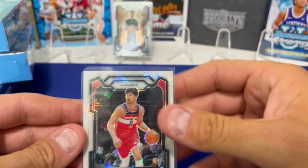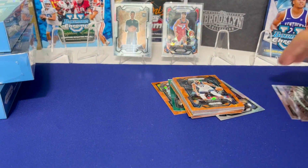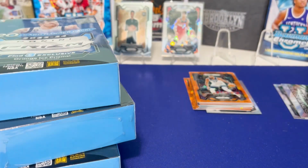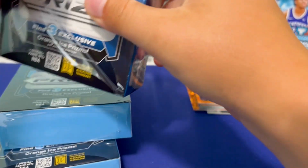All right, so white ice cards, highly desirable. All right, Joseph, let's see what you get. Wemby white ice would be insane. How much do you think we'd get for that? Thousands. Really? Oh, yeah.